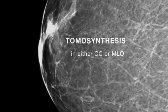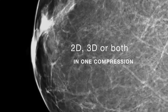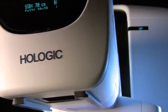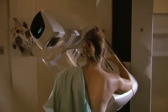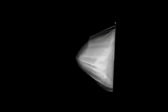The system is designed to perform a 3D tomosynthesis study in either craniocaudal or mediolateral oblique positions. And you can do either 2D or 3D or both in one compression. To perform tomosynthesis, the imaging arm moves in an arc above the breast, quickly taking a series of 15 very low-dose images. Total exposure is no more than a normal mammogram. Using this initial data set, a sophisticated computer program now back-projects the visual detail into three-dimensional space, building a synthetic tomogram in 1 millimeter slices. This is an extremely intensive computational process, but Selenia Dimensions performs it in a matter of seconds. So the radiographer can preview the 3D sequence quickly while the patient is still there.